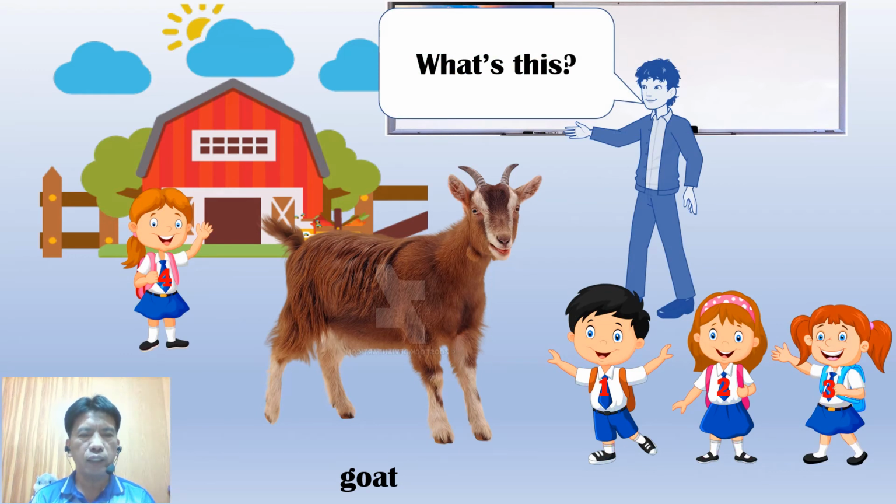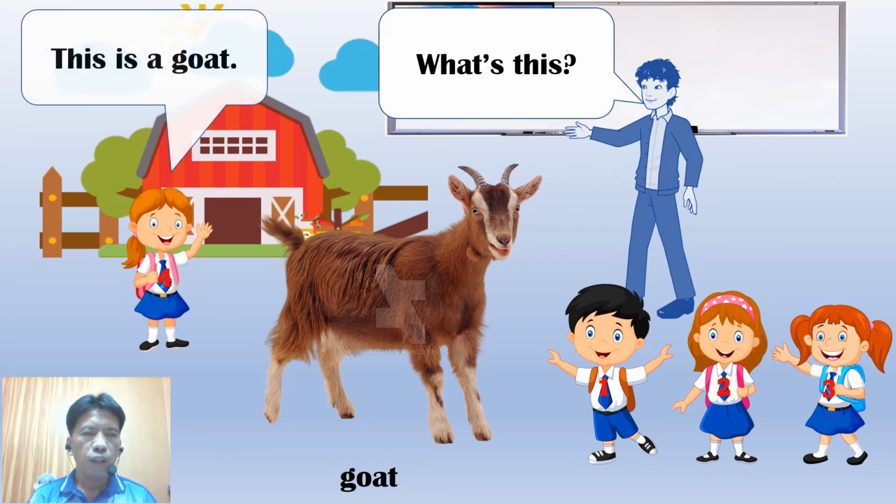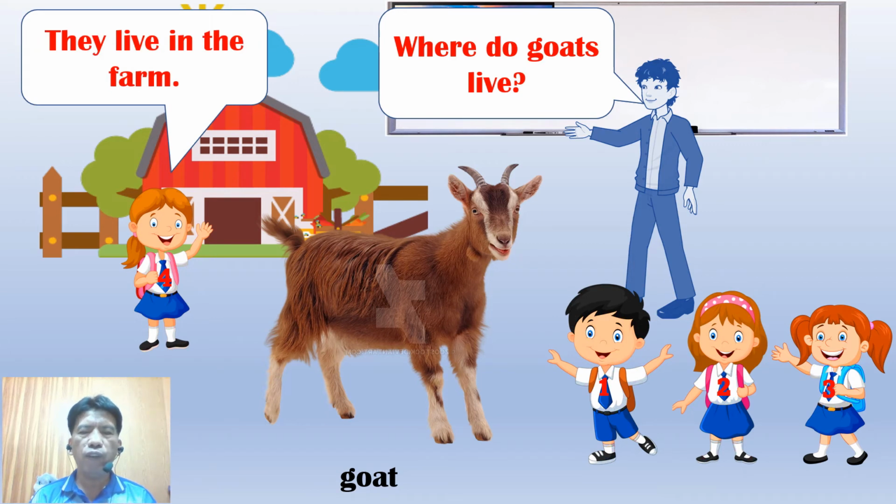What's this? Goat. This is a goat. Where do goats live? They live in the farm. Now it's your turn. Answer, please. Where do goats live? Very good. They live in the farm.